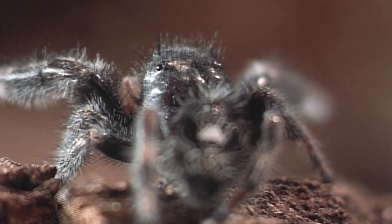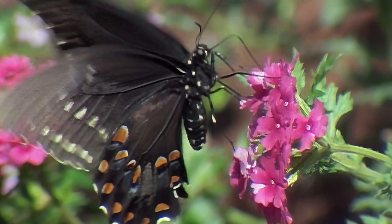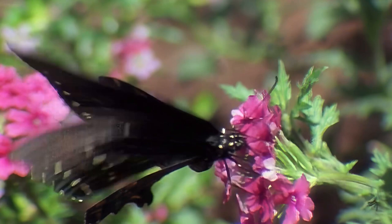Like the spider, the butterfly has sense receptors on its feet also. If the forefeet find something tasty, the proboscis rolls out. Otherwise, the proboscis stays neatly rolled up under the butterfly's head.